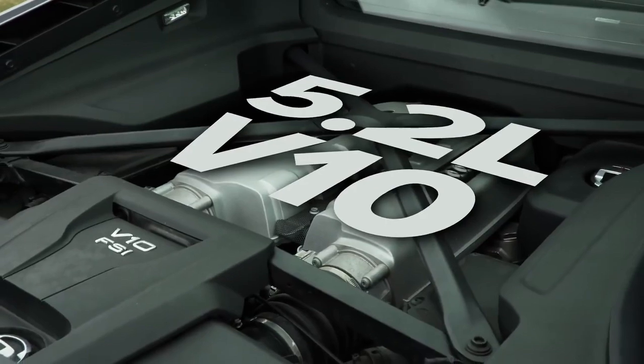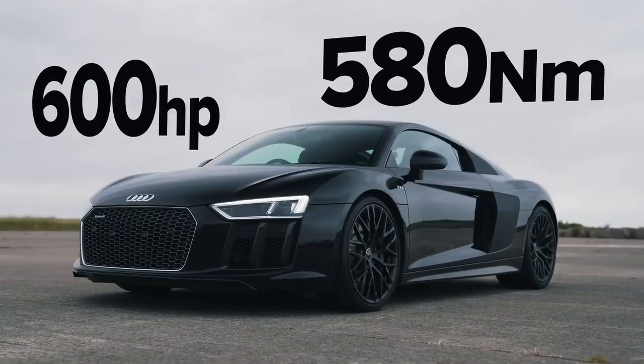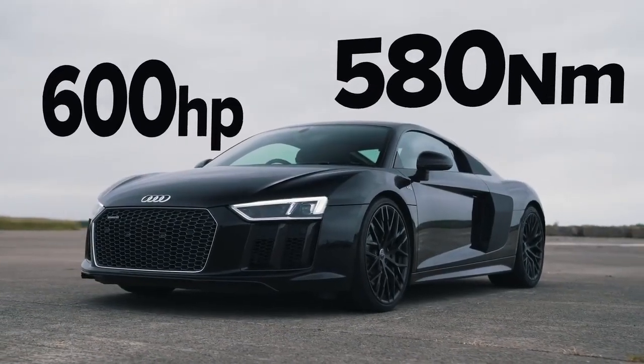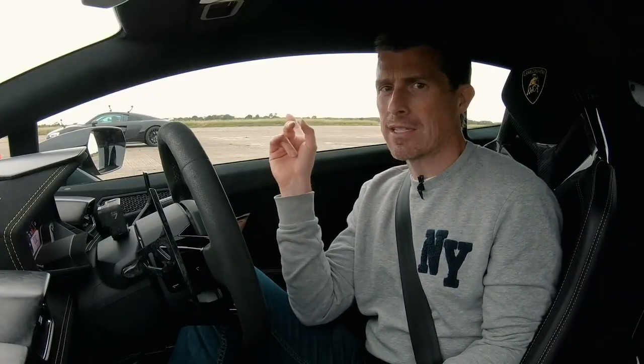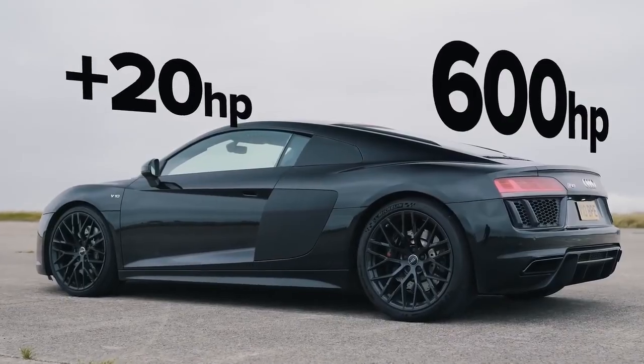That Audi is pretty much the same car underneath. It's got the same 5.2 litre naturally aspirated V10, though in that car it puts out 600 horsepower and 580 newton meters of torque. That's actually a normal R8, but it's been tuned to give the performance of the Plus.